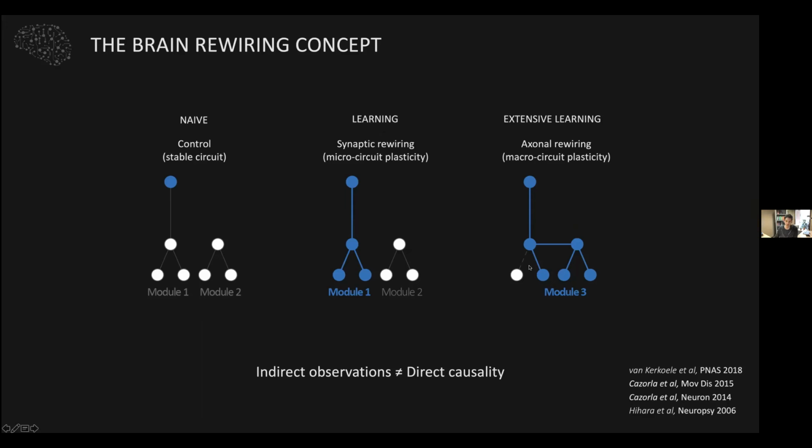It's summarized here in one very simple figure, but of course it was shown in different studies. They showed that some existing modules were now capable of bridging other modules, or even existing circuits were disconnecting from a known target population. And you understand that if you go through this extensive rewiring, you completely change the module, you completely change the organization of the circuits. And this is believed to be associated to the learning of some skills or complex tasks.